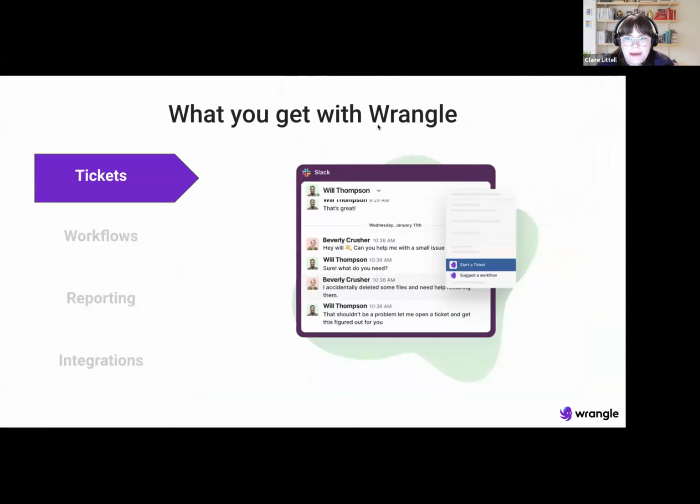So let's dig in a bit more on the tools that Wrangle has to help you with those different use cases, starting with tickets. With a Wrangle ticketing inbox, you can easily transform messages into tickets, giving your requesters an experience they'll love and your agents an easy-to-use inbox for resolving those questions you get from Slack. Since your requesters are already in Slack, Wrangle tickets give you what you need to meet them where they are, while also providing SLAs, notifications, CSAT surveys, and more.